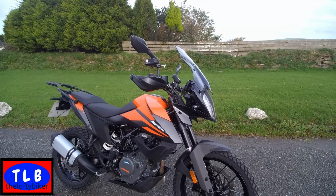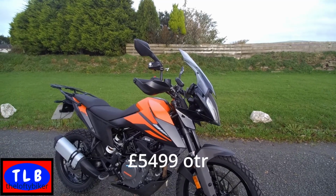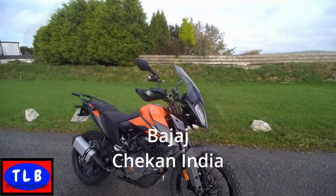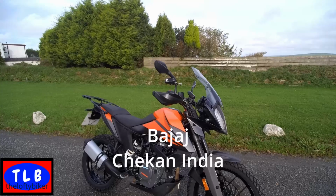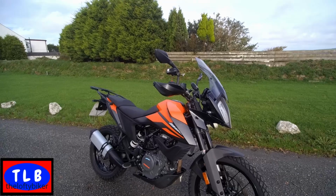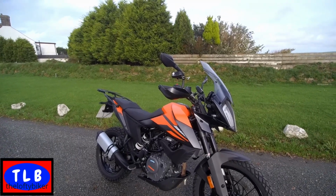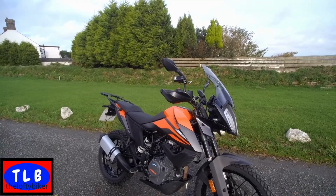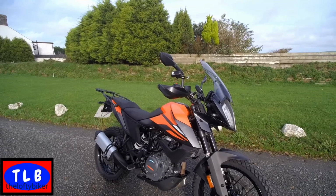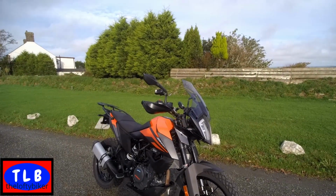What does all this cost, you might ask? Well, $5,500. Not bad, is it? $5,500 on the road. These engines are made under license by Bajaj, whatever you want to call it, in the Chakan factory in India. They're not Chinese, they're made in India under license. They make a lot of bikes and a lot of bits and pieces for KTM. Except for the V-series bikes, most of it's made in India. But I'm quite impressed with the fit and finish. Anyway, I'll waffle on. Let's go for a ride.